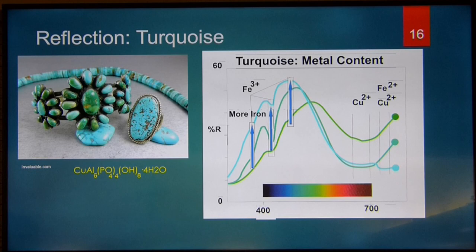Mm-hmm. It tends to be that more iron relative to copper, this is a phosphate, gives you more of that blue color. More copper gives you more of the green color. But it also depends a little bit on the oxidation state of the iron. That will also change this profile some. But more iron, more nice blue color. Are you sure it's not the other way around? Because I think it's the copper that makes the blue, and the iron-rich ones are greener.